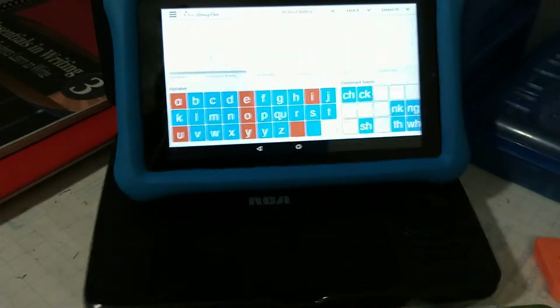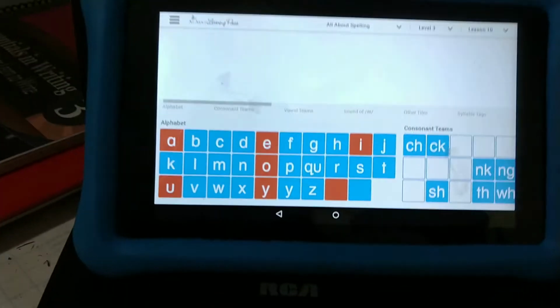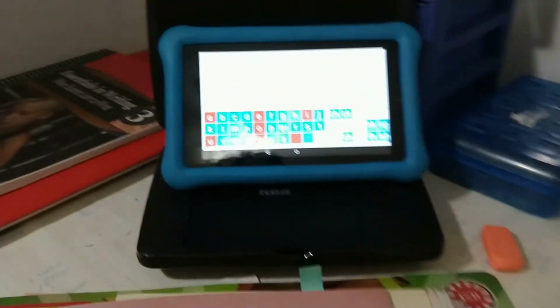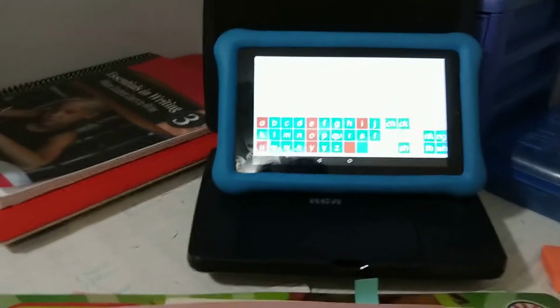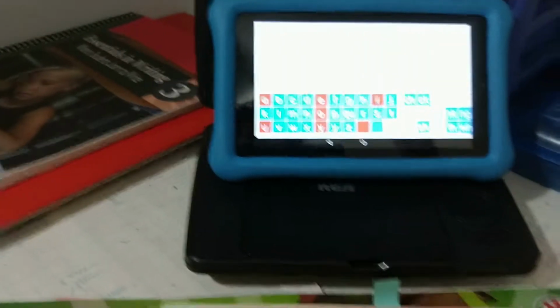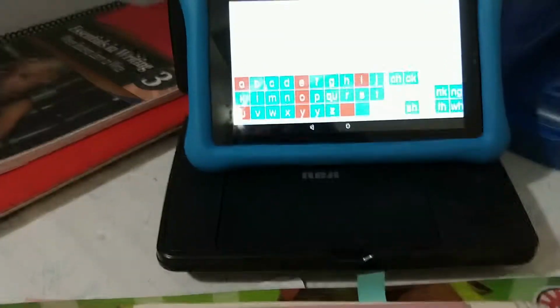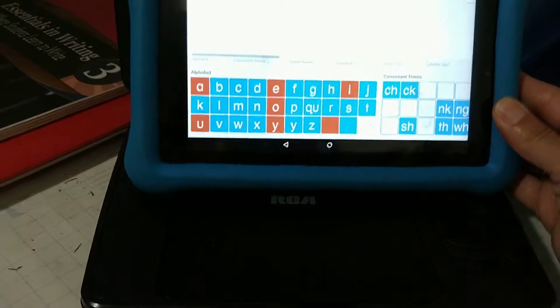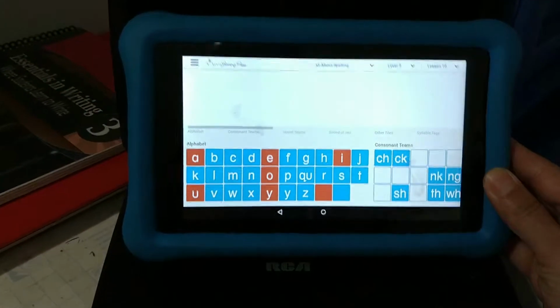Like I said, some children will need the physical tiles depending on their learning styles, if they have any learning disabilities, because they need to physically label each syllable. They need to physically store the tile, know where they belong. We don't have that issue, so this makes our All About Spelling lessons go much quicker.